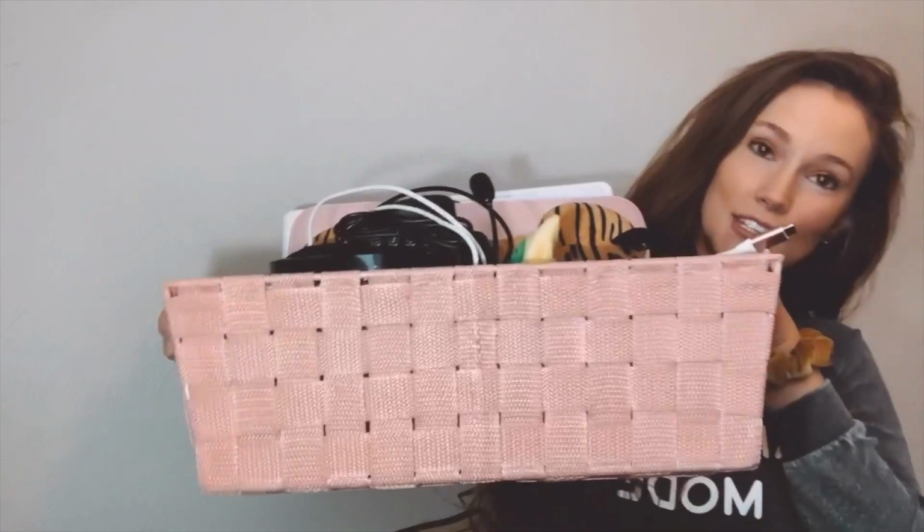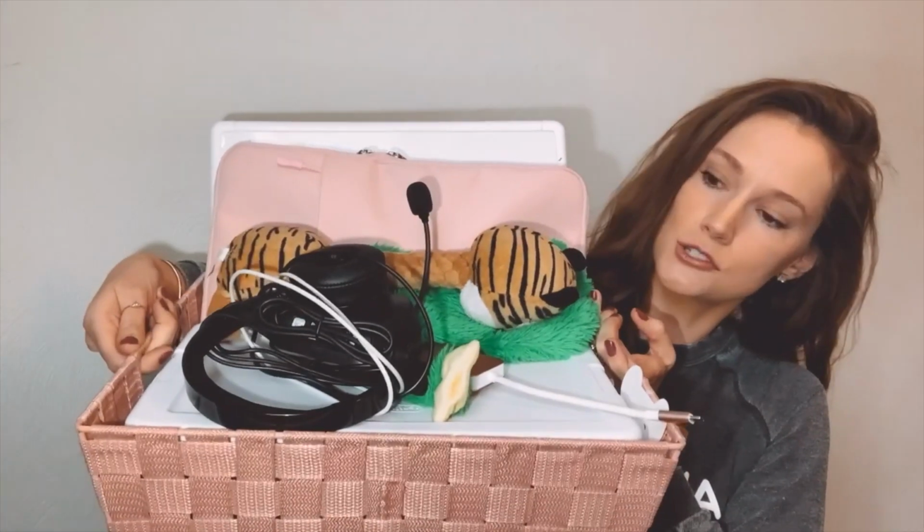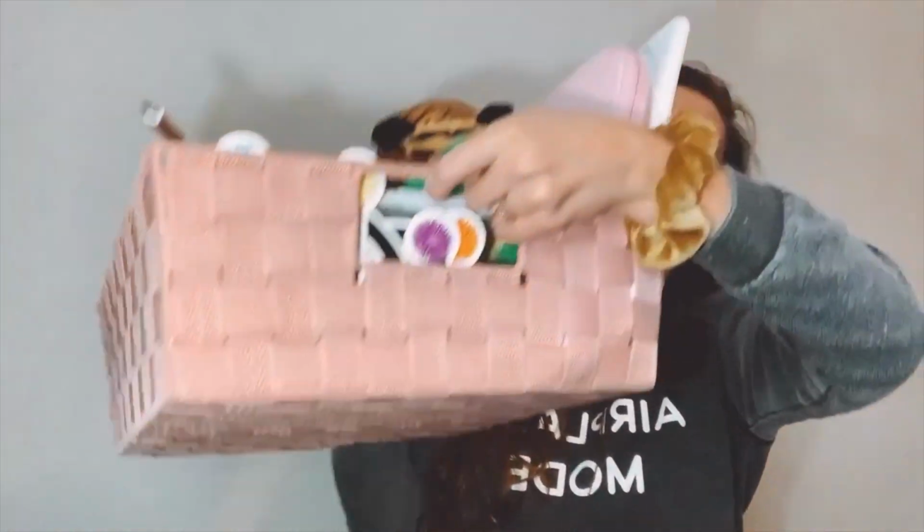So this is my teaching basket. You can see it's a little basket. I think it's actually meant for paper storage. But this is all I need. I put this in the back seat of the car, just like this, right next to my dog. I have everything I need on my road trip.